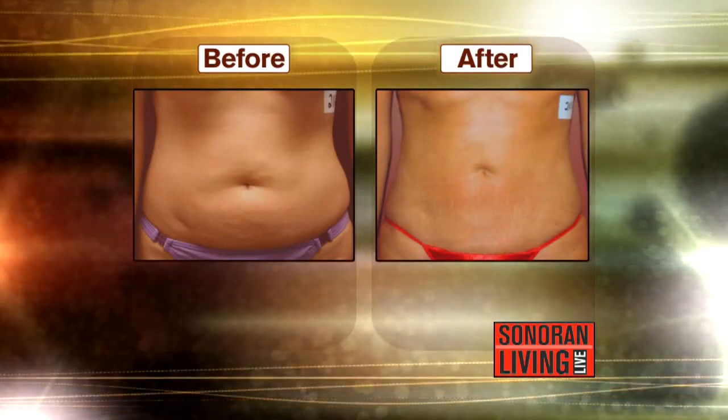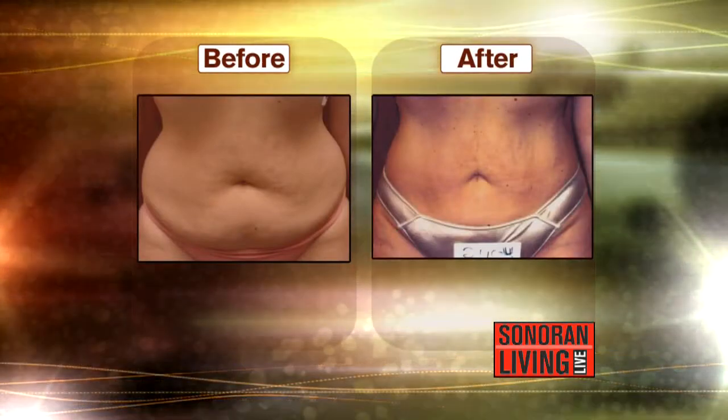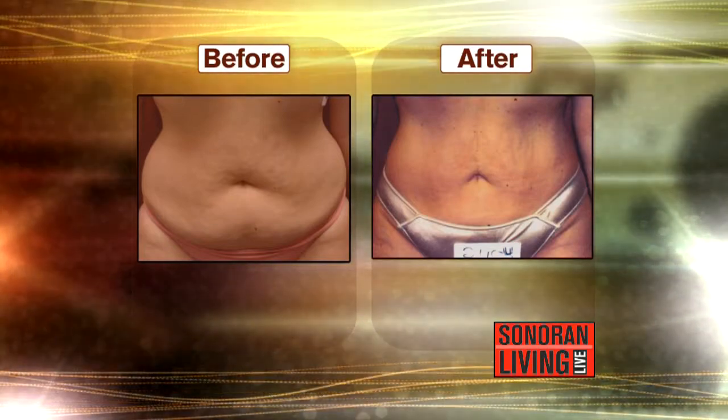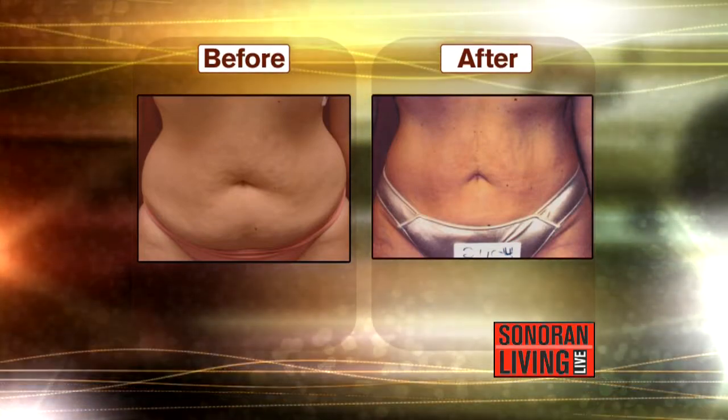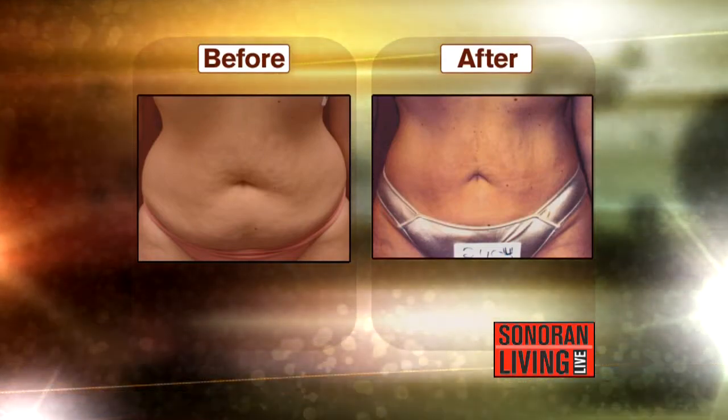Wow, it looks really good. And again, these are women that maybe in years past you would have recommended a tummy tuck for. This one particularly that we're looking at right now, the skin was kind of questionable. How much will we shrink? She didn't want the scar associated with a tummy tuck, and we proposed to do Vaser, and we got tremendous results. She was quite happy. She looks fantastic. She's bikini ready for sure.